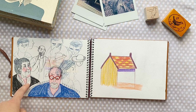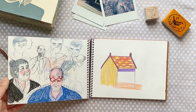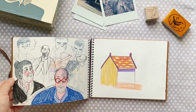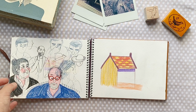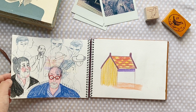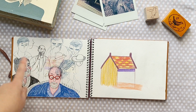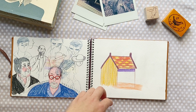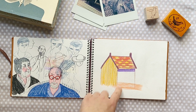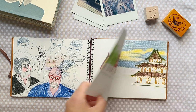And here next to him, there was this old Dutch lady. I think she's just one of those age-gracefully old ladies who I aspire to be. And here are just some different people on the train. And here is, I think, a little farmhouse from Kinderdijk.